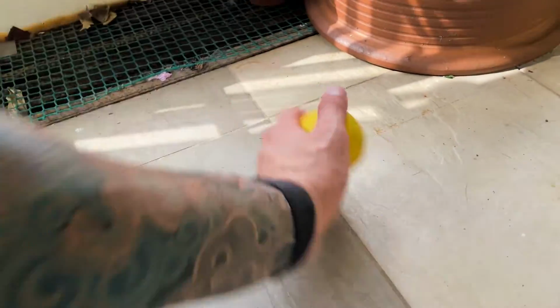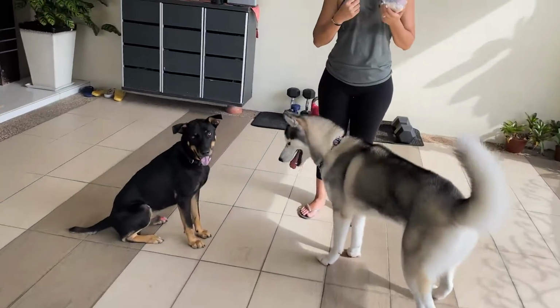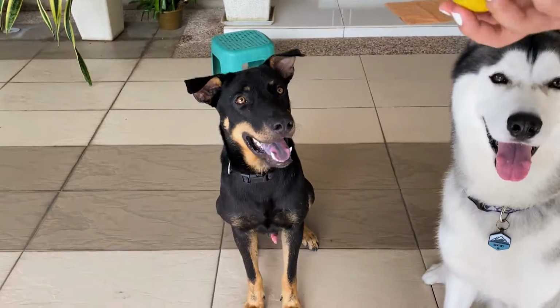Clearly, he wants the chicken more than the ball. So when this happens, make sure you do not give them a reward because you want them to know that when they bring the ball back, they get the reward. Loki's just waiting for some chicken.